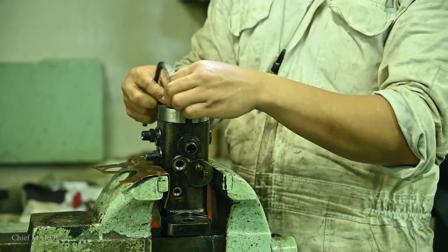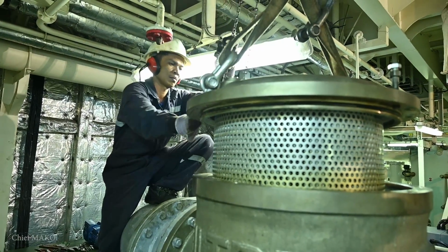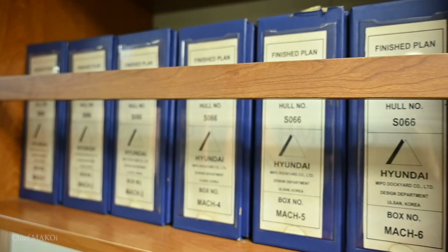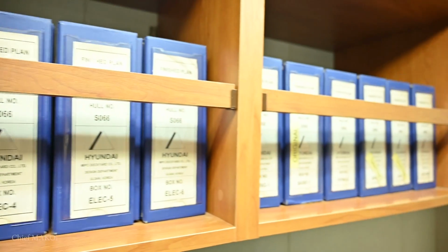But since they were trained in the, shall we say, vanilla version of the machinery, given their theoretical knowledge on the basic working principles, it's up to them to figure out how things work, and they should figure it out as soon as possible. Instruction manuals are available on board, and the more important spare parts are usually kept in stock.